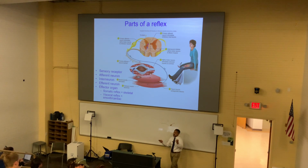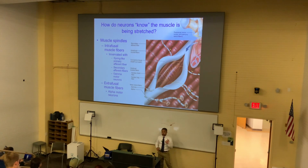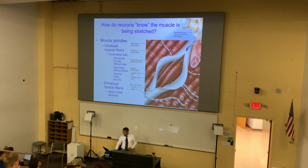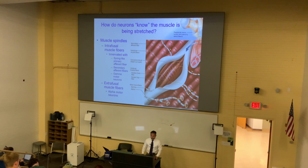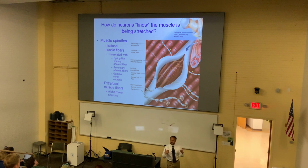So today, and for Wednesday, we're only going to talk about somatic reflexes, and there's only two that we're going to talk about. So the first one, as a continuation of this slide, is the muscle spindle. The muscle spindle, this is important, detects information about changes in muscle length. The muscle spindle gives you information about changes in muscle length. Gives you information about the muscle's position. How close are you to the end of where the muscle can flex?